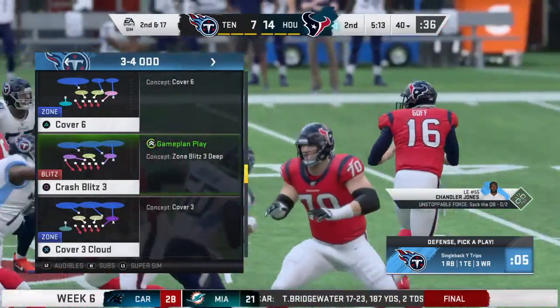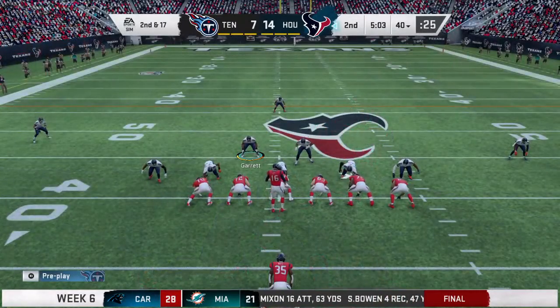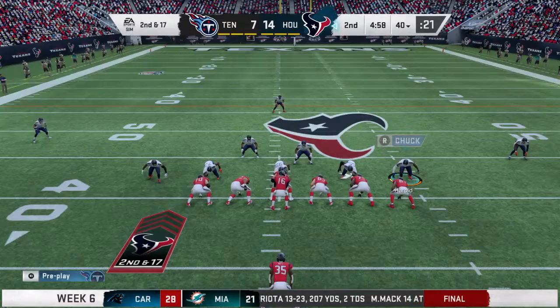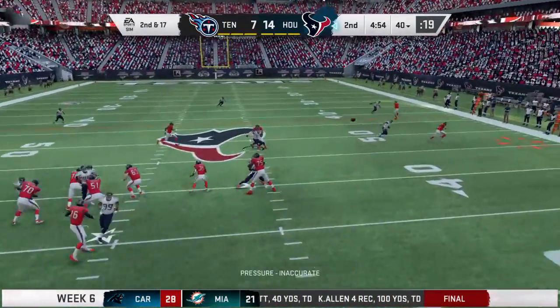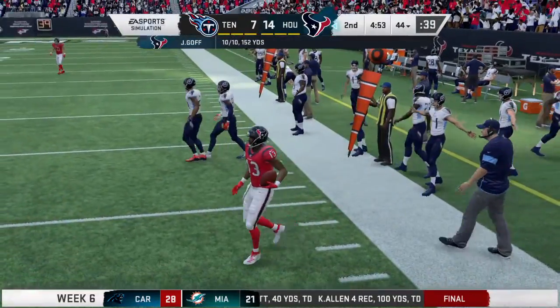But what you're hoping is that you figure out and you see and get a clue that maybe there's going to be some pressure coming at you, and you change the blocking schemes. Maybe you go to max protection. The biggest one is maybe you bring your running back in to try and keep you clean. But in that case, that didn't happen. Zero accountability, and a sack resulted. And it's complete. He gets this one to Washington.